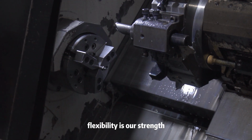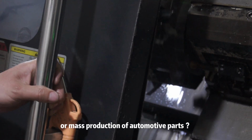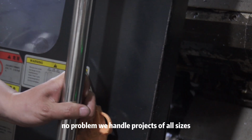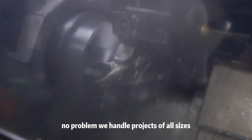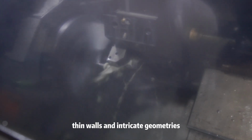Flexibility is our strength. Need a one-off prototype for a new aircraft design or mass production of automotive parts? No problem. We handle projects of all sizes with custom solutions for undercuts, thin walls, and intricate geometries.